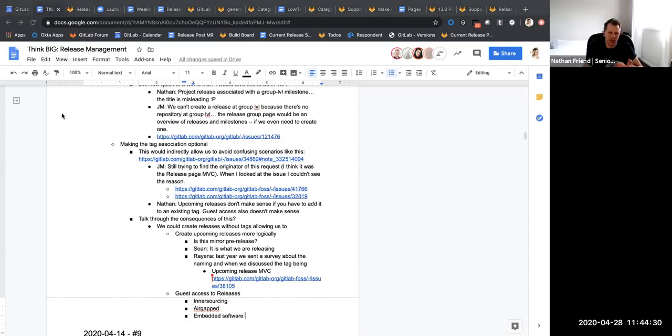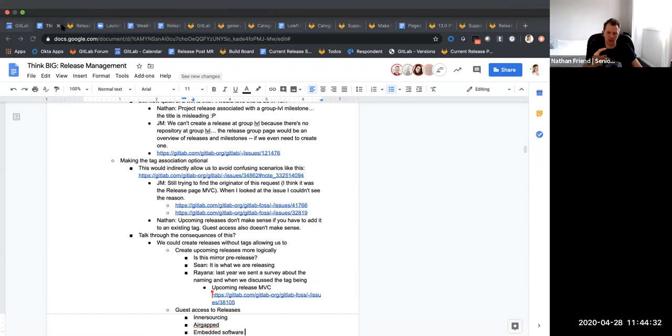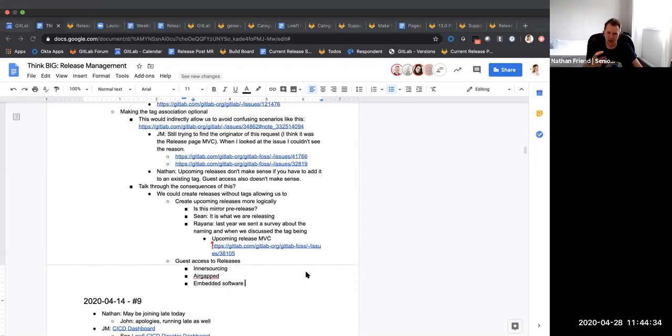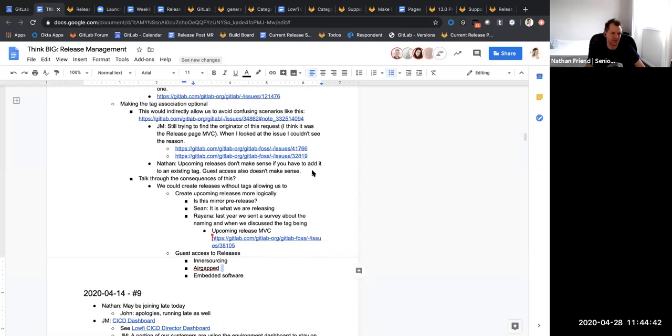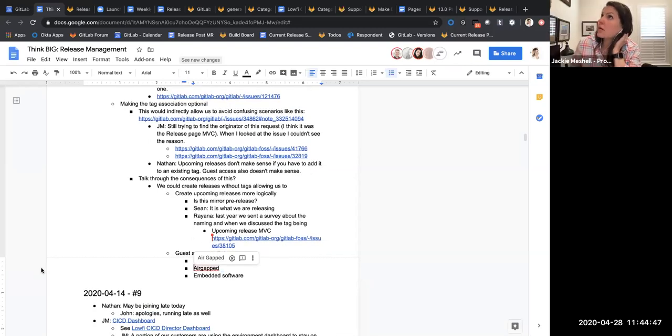Okay. So yeah, anyway, the gist of it is, I'm not sure about those two issues, and I don't know if those two issues warrant such a major architectural change. That's just something to think about. Yeah, I think it does.